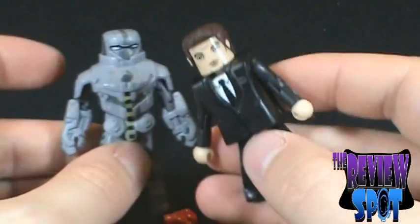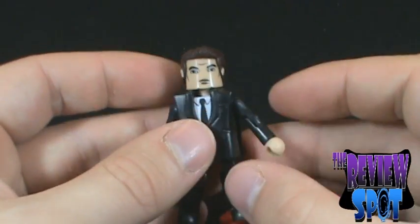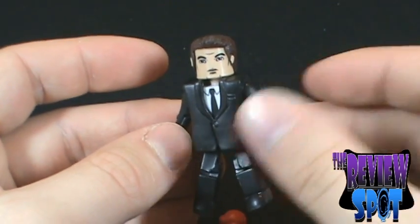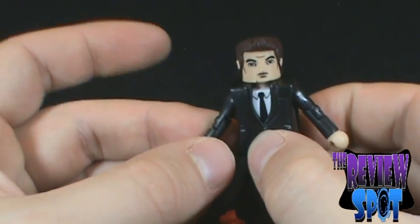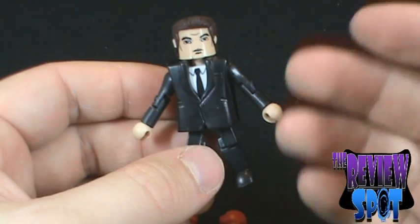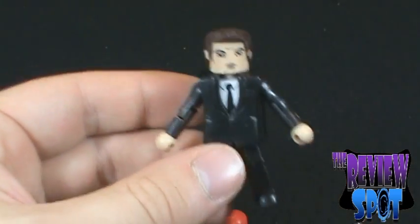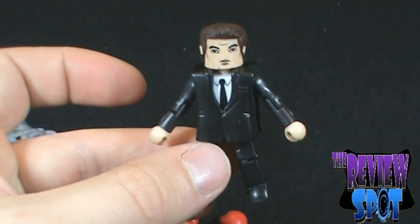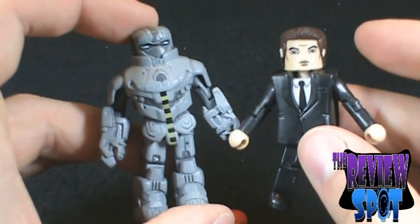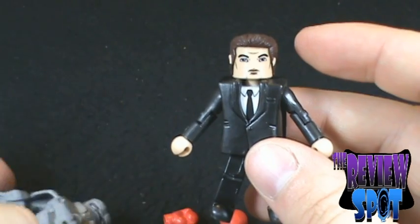So while I do like this guy, the Happy Hogan, even though he's a nice guy in a suit, I'm going to give a 4 to. Just, again, one of the examples where a Minimate doesn't always look as much like the character as some others do, and looking at this guy, you would never know that he's Happy Hogan. So this set is a bit of a pass. I think if you had to get one of the two sets, I would say get the Pepper Potts version and probably just leave this guy.